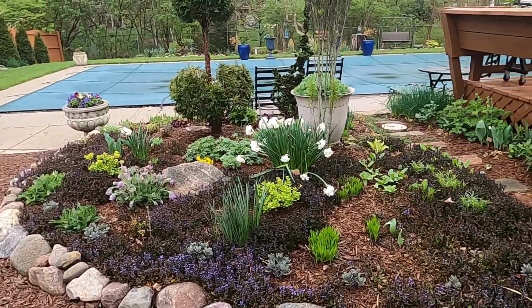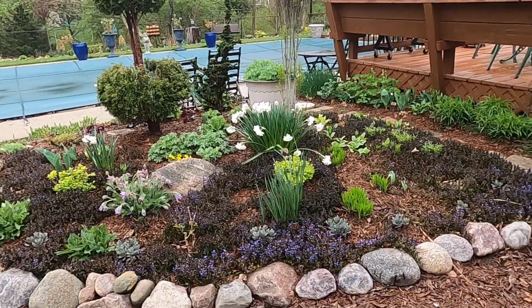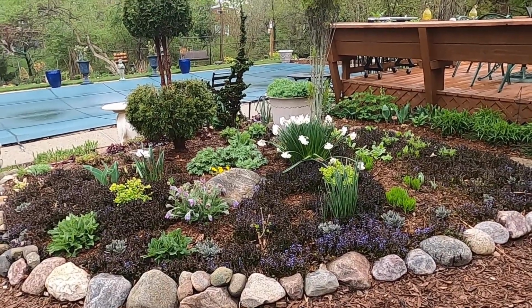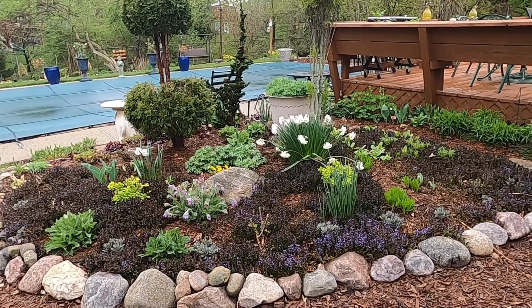All right, let's take a look over here. This bed is looking really gorgeous right now. I'm going to get back a little bit so that you can see it from afar and see all of the wonderful contrasting colors. All of this lovely purple is the ajuga.